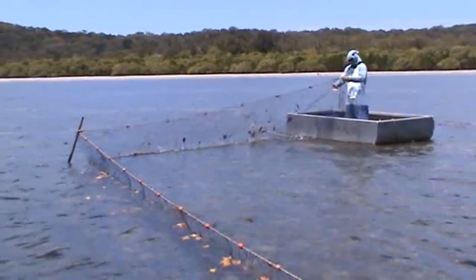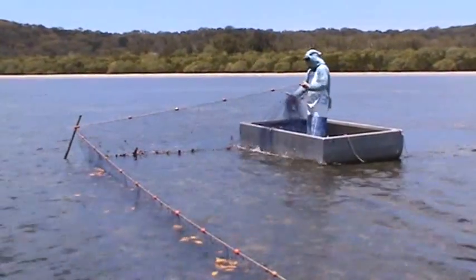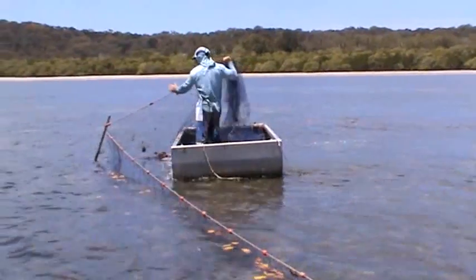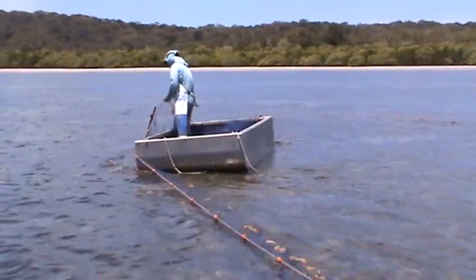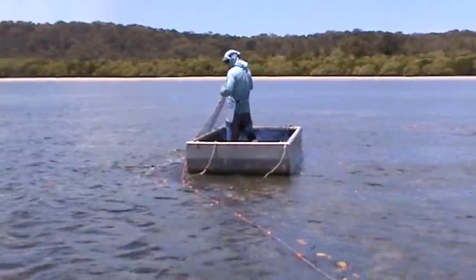Here we go, the boys are up. They've started working the net down from the shallow end. You can see there now there's not much water there. I'll clean this net as they come. It's all the leaves. There'll be a few small sand crabs and things like that that just get rolled out. They just swim away happily again.